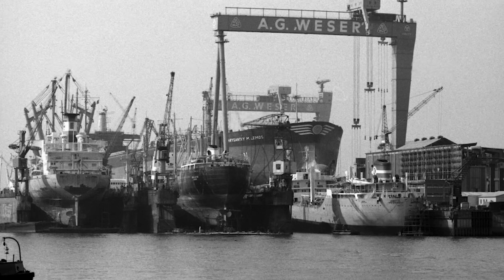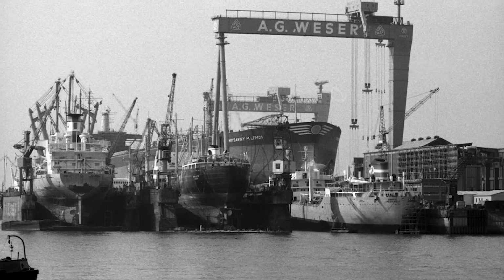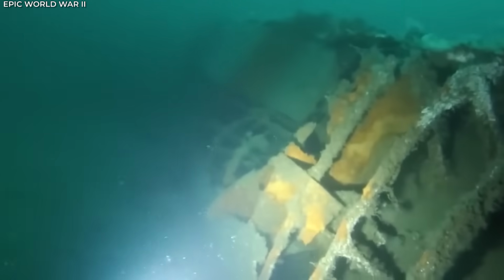They looked at the Deschimag AG Weser shipyard records, the German company that built U-869, and began matching the serial numbers until they found the sub's engine parts with the manufacturer's documents. Every piece that came up confirmed it.